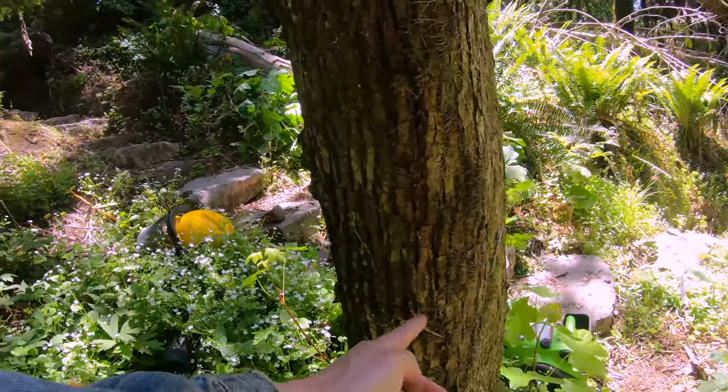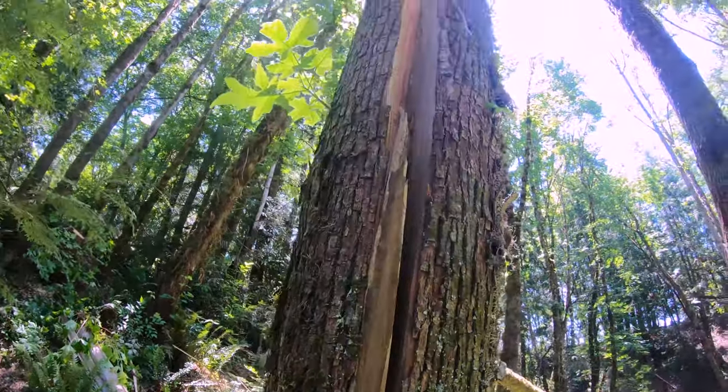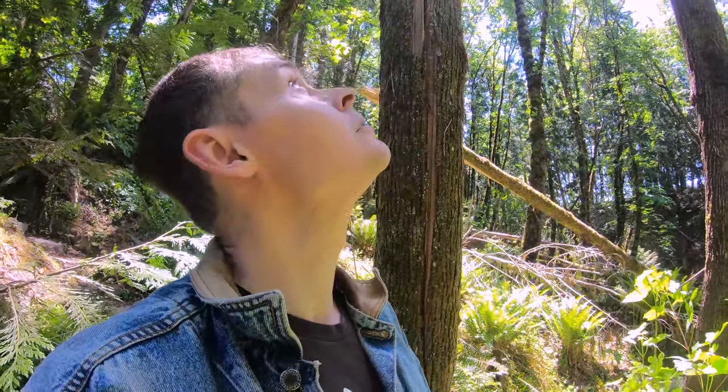Look at the split in this tree. This one is obviously a lot bigger than that other one. And it's a little trickier because of that split. Still, it doesn't have really that much weight to it. I think I should be able to drop this tree on my own without any professional help. Let's see how it goes.